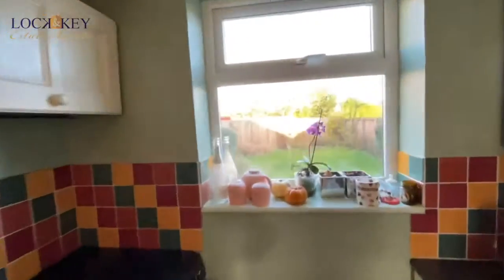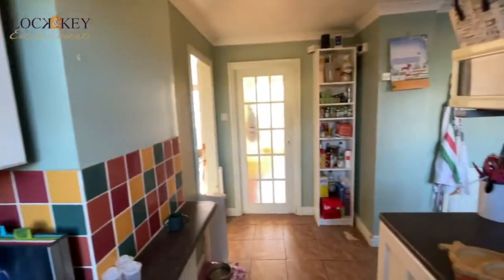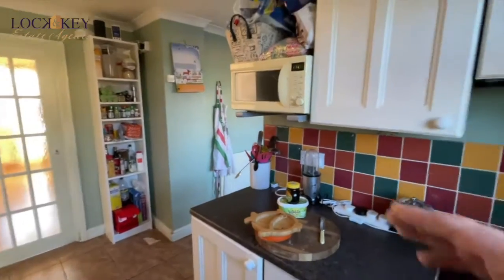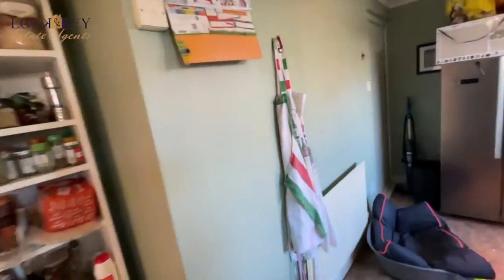Pop that camera back out from that double glazed window. So that's that rear garden that we spoke about. And there's that multi-pane door that comes in from the hallway as well. And that's quite useful to have two entrances into the kitchen, but certainly open this up, guys. That's something that I would, and I think it would also increase the value.